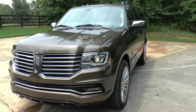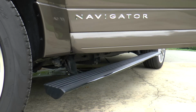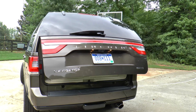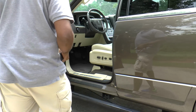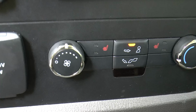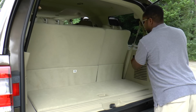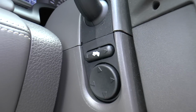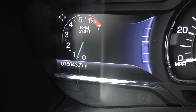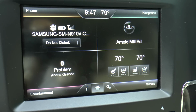As mentioned, our test vehicle this time around is a Java Metallic 2015 Lincoln Navigator. Standard equipment includes power deploy running boards, power lift gates, and all new for 2015, passive entry with push button start. You'll also find heated and cooled front seats, heated second row seats, tri-zone climate control, power third row, power adjustable pedals, THX2 certified audio system, configurable information screens, trailer sway control, and voice-activated navigation with My Lincoln Touch.